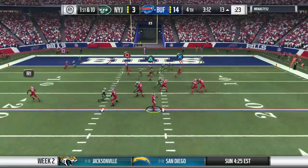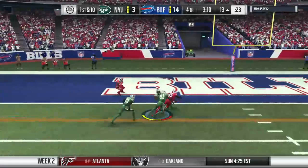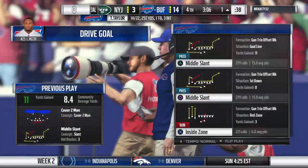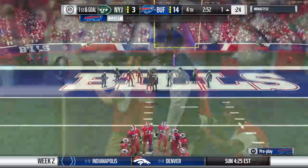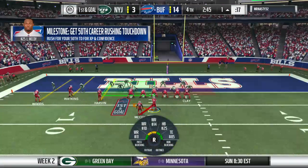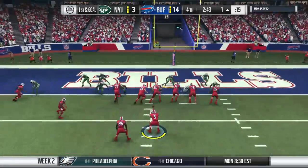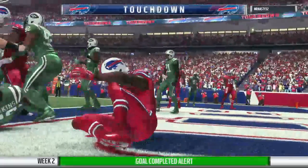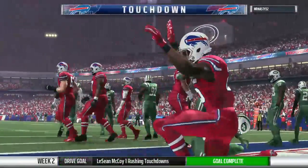After the interception, here's Taylor. That is caught inside the 5. And he couldn't quite get there. Tackled down at the 1. And defensively, they just don't seem to have much of an answer for this passing game. Not at all. Look at the confidence that's exhibited here with that type. And he takes it in across the chalk for a Bills touchdown.